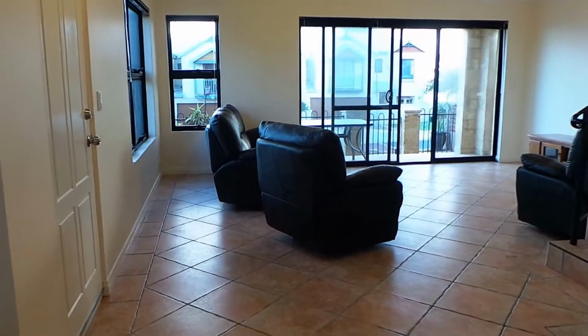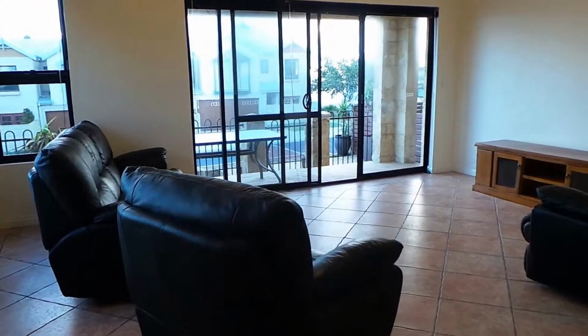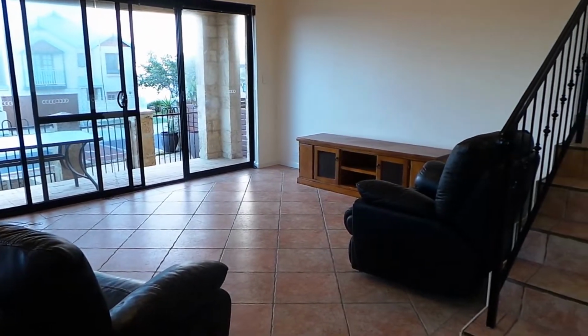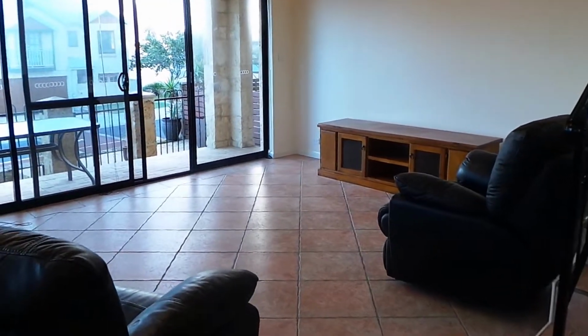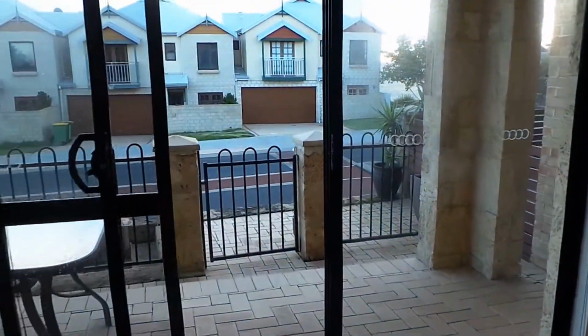So this property, one of the great features of it is its location. Marlston Hill area. And just out those sliding doors, we have views of the back beach. Let's go out and take in some of those views that are on offer.